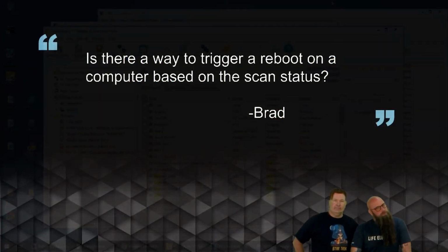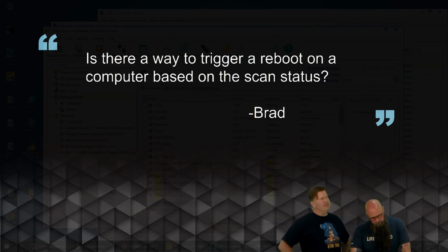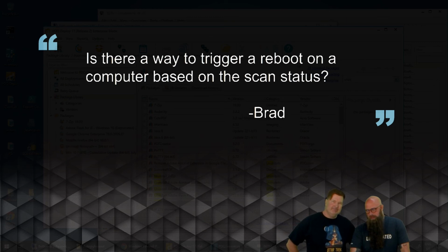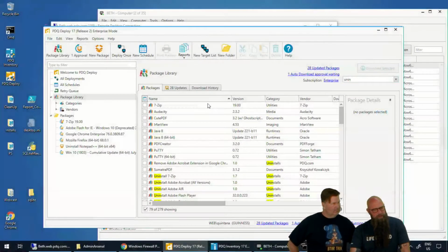Dear Shane and Lex, is there a way to trigger a reboot on a computer based on the scan status? Thanks, Brad. Not out of the box. Scan status? It's queued. It's scanning. Do I need a reboot? I'm thinking about it. There's so many things you can do, certainly based off of certain scripts, but this is not a native thing. You can trigger reboots off of a number of things, but can you think of anything, Colby? I know it's not going to be native, but what do you think?